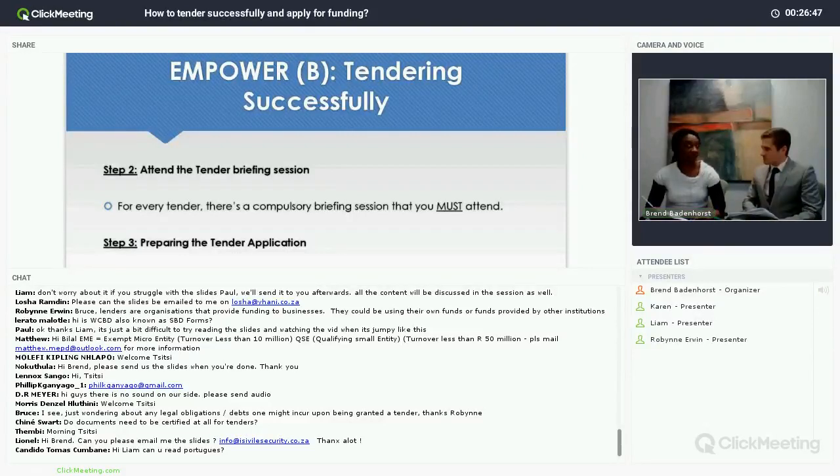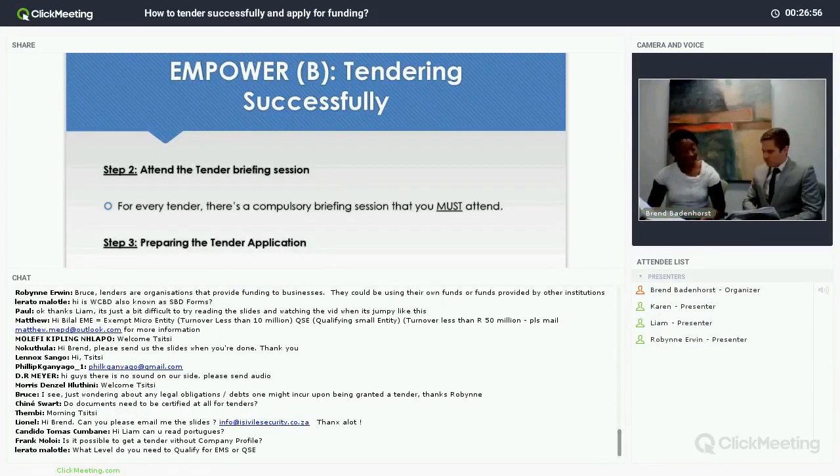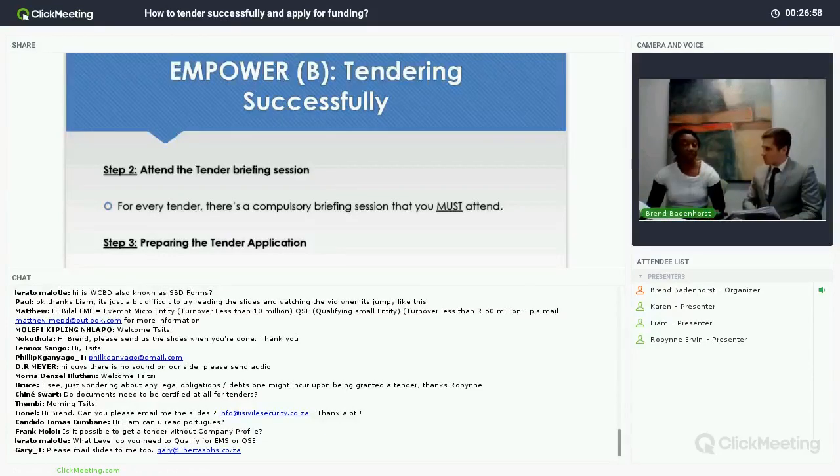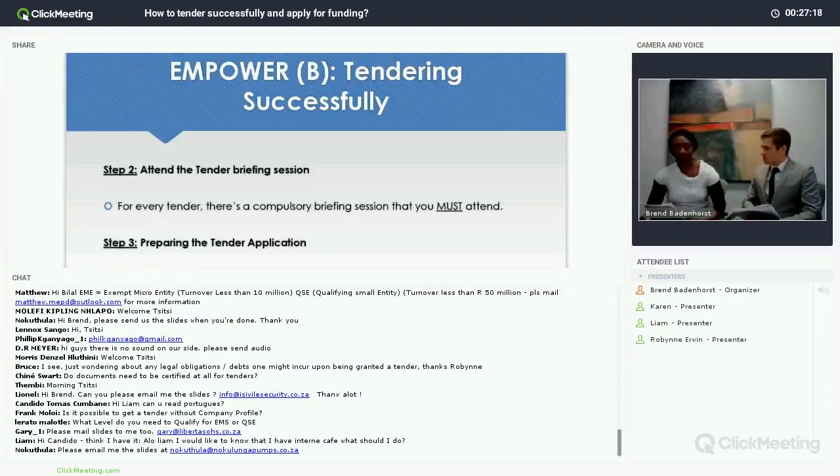Certain tenders do have briefing sessions. Most of these briefing sessions are compulsory, so you must be there. They're very important due to the fact that there's an attendance register which you'll need to fill out and then accompany with your tender. Failure to do such will make your tender unsuccessful. Another reason why these briefing sessions are important is that you can ask questions as well as further information might be provided which might not necessarily be in the actual advertisement.